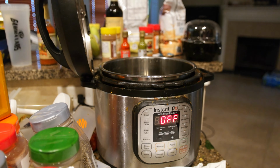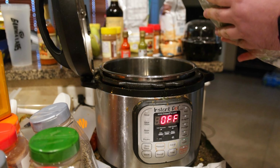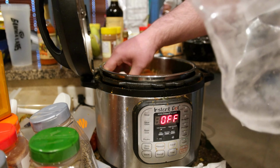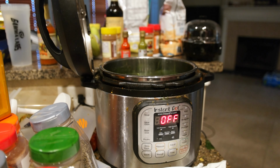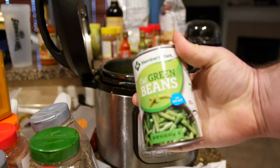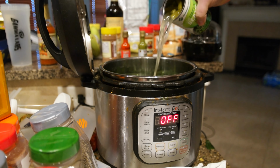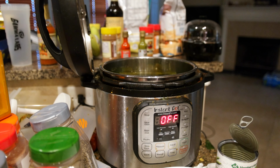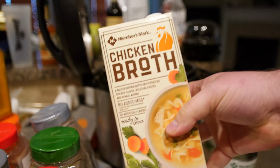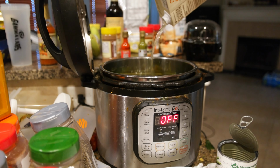Alright guys, it's the next day, and I'm just going to show you how easy it is to prepare the Monster Mash. Dump it all in. I kind of push the meat, whether it was beef or chicken, to the bottom. It helps it cook better if it's in the juices. And then I dump a can of Member's Mark green beans in there with all the water that's in there. That helps with the steaming. And I've been using just regular chicken broth, which is much cheaper than the bone broth. Put about a cup in there, but I don't measure it. I just go like that until I think it's a cup.